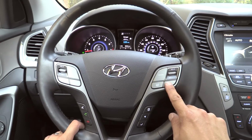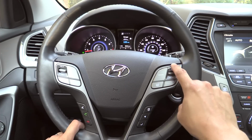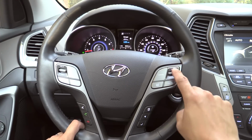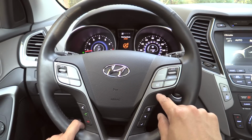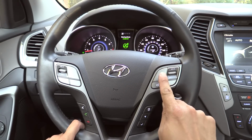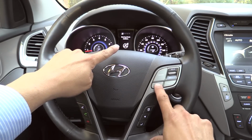On this side, we have our cruise control buttons: cruise enable, disable, cancel, resume, and set. It also gives you up and down in terms of speed. Right over here, we have a button to change the steering effort in the vehicle. As you can see, if I press that button, right now we're in sport. You can cycle between sport, comfort, and normal. It is displayed in that multi-information display.